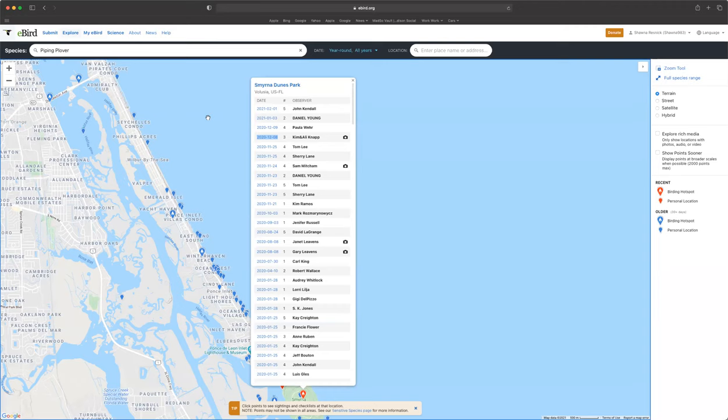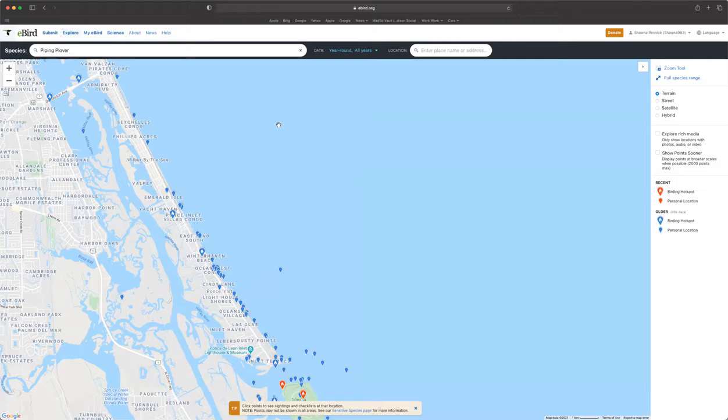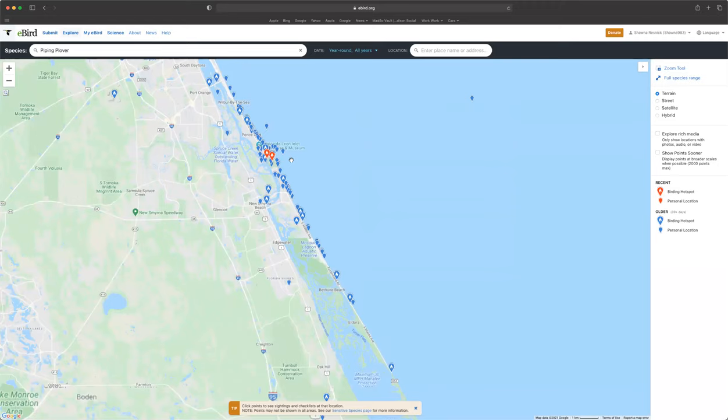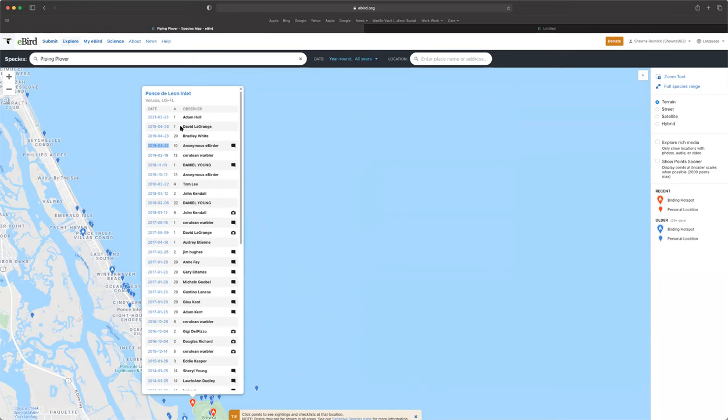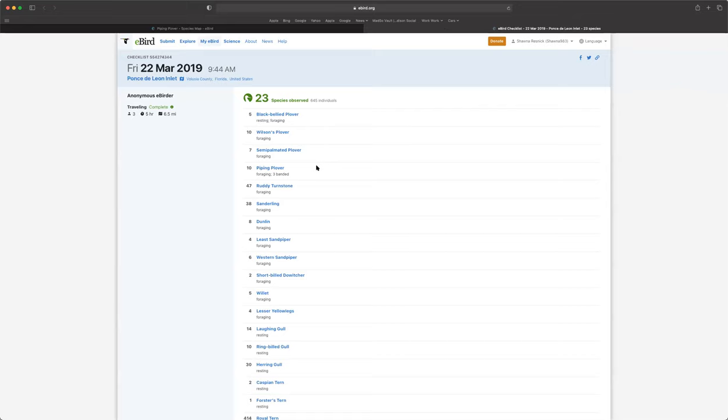And I can X out of this list, and I can scroll back, and these are the two red ones, and here I'll click on this one. And so you see this box, this is a comment. So they made a comment about piping plovers. So let's go there and look at this one. And they commented on everything, and they were foraging, and three of them were banded. So that's cool.